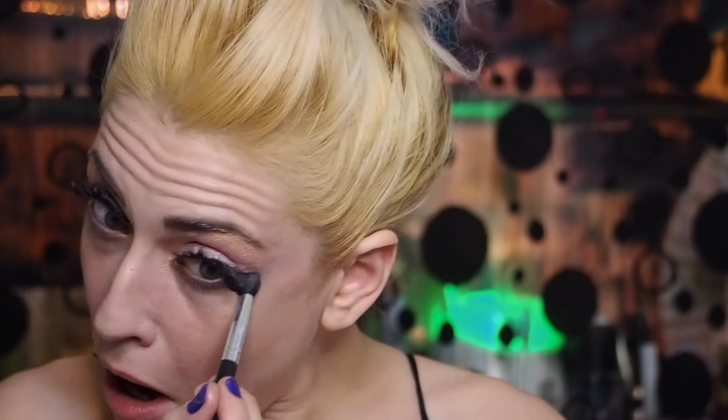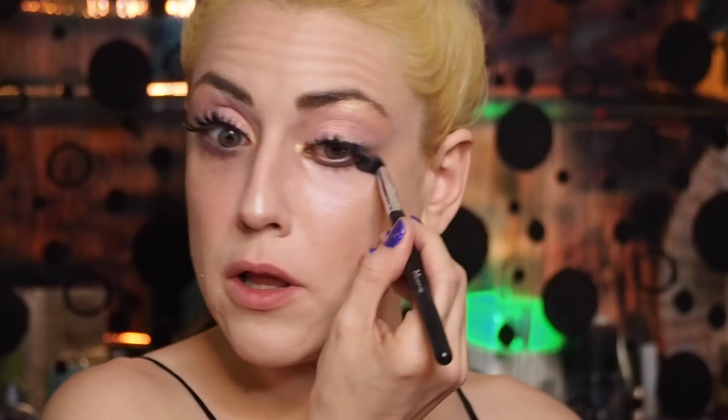We're going to do Dreamer on the brow bone. So, to all of those who say no shimmers in the crease, I say you're a boring person, whatever. Smoke out the lower lash line, make sure it's nice and blended. I think this brush had some leftover love on it and it's looking pretty good.